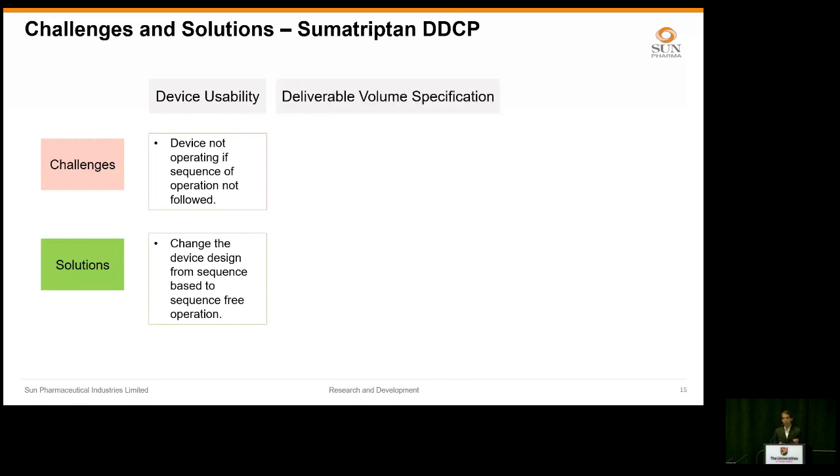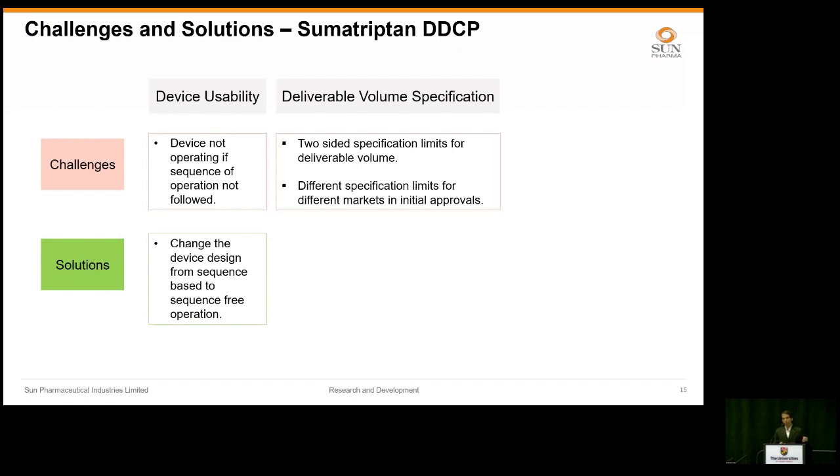The second challenge with the device was the delivery volume specification. When we got initial approval from the US, Canada, other countries, and European countries, the regulatory agencies said you can have plus or minus 5% of the standard fill volume as deliverable volume, and some of the countries agreed. Other countries said you can compare the device with a reference device using a statistically significant sample size, deliver the dose from the reference device, find the range of deliverable volume, and prove that your device also delivers within that range. One agency agreed on that, while other agencies agreed on plus or minus 5% of the standard fill volume. So there were different specification limits for different markets in the initial approvals.